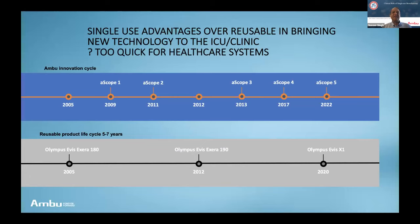Now, if we look at the single-use potential advantages over reusable scopes in bringing new technology to the clinic, well, this is about the innovation cycles. And again, this is data from Ambu that have been provided. If we look at progress from 2009, when this aScope 1 was developed, 2011, and then through to 3 in 2013, the 4 in 2017, and now we move to the 5. That's a rapid changeover in development, as opposed to, broadly speaking, the reusable product lifecycle of 5 to 7 years for the reusable scopes, although that may well be changing.